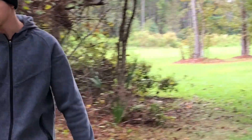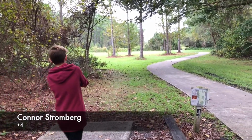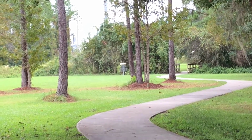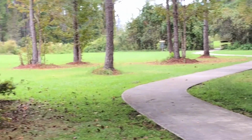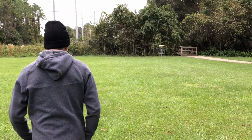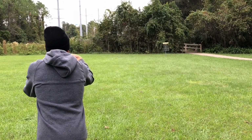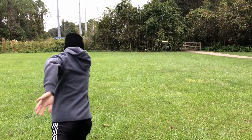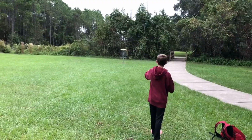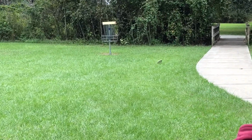Just a backhand forehand. Connor at +4, and is in bounds. His leopard is in. So now I'll be jumping this one, maybe 90 feet away, maybe 100. Looking good. Inches short. I do like to make those kinds of putts right there from a long ways out.